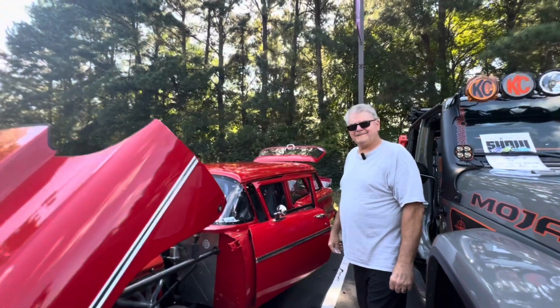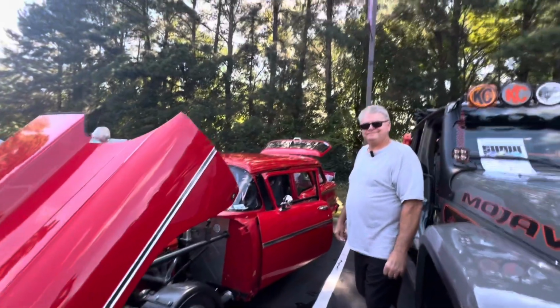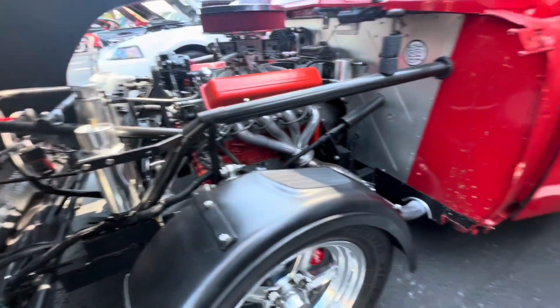Donnie Joe Holland. All right. What do you have here? A 1958 Yeoman wagon. All right. So what have you done to this? You name it. It was a drag car to start with.